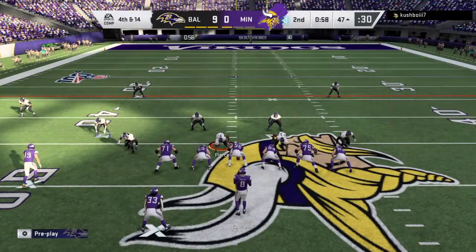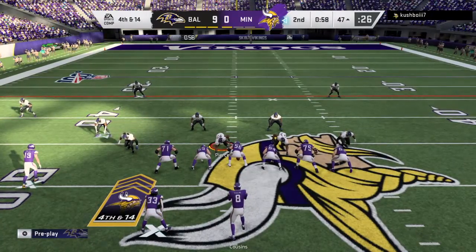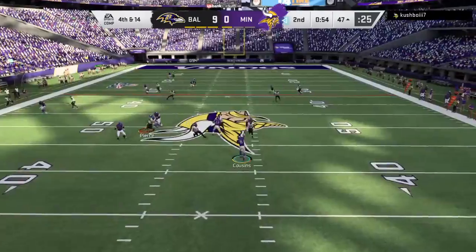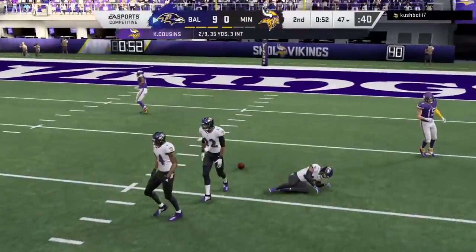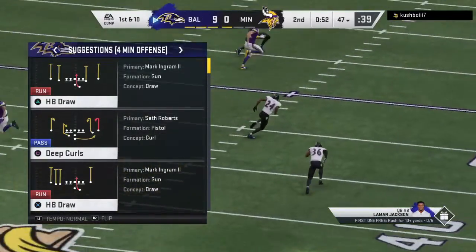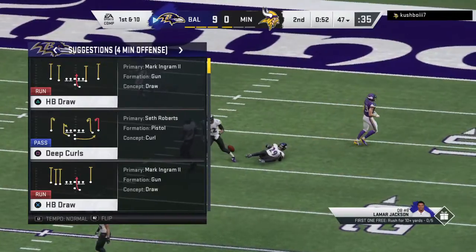Cousins and the offense are going to stay out there. They're going to try on fourth down. Now Cousins on fourth down lets it fly for Thielen. That's going to be knocked away and incomplete. Mike Zimmer got to be unhappy with how that turned out. And the Ravens are going to get the football back.